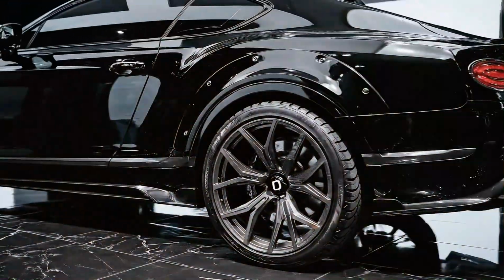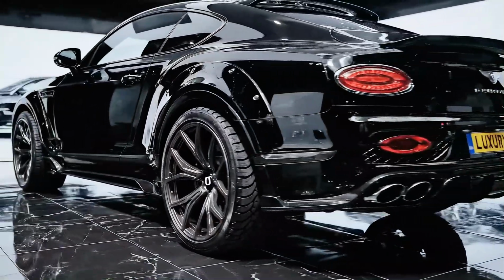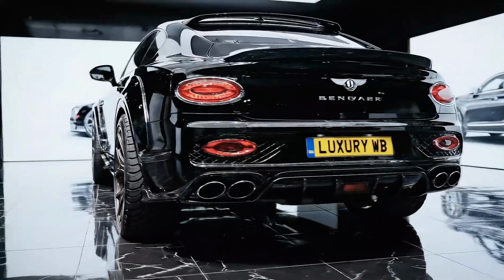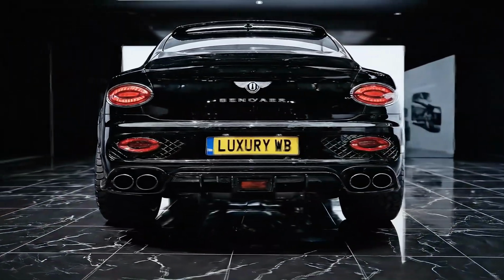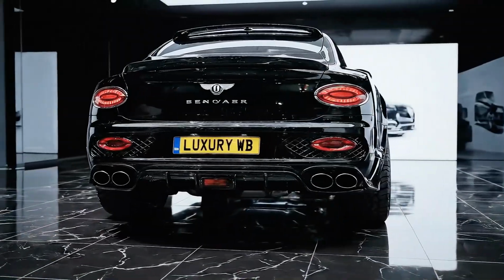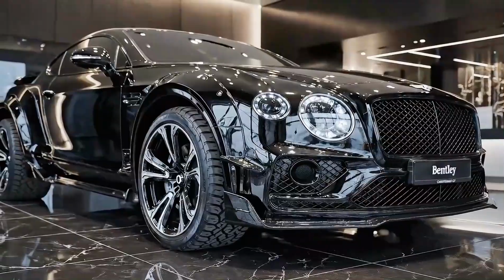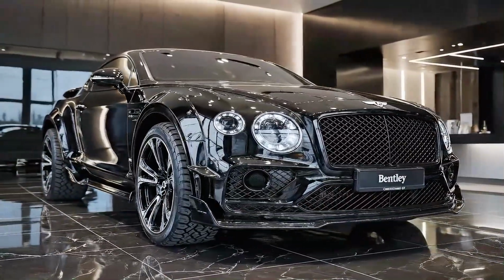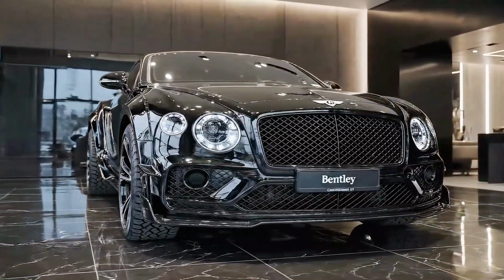Under the hood, the 2026 Continental GT offers a refined 4.0-liter twin-turbo V8 and Bentley's iconic W12 in its most powerful version ever. Acceleration is smooth and forceful, launching the car from 0 to 100 km/h in just a few seconds. The 8-speed dual-clutch transmission shifts quickly when pushed and smoothly when cruising.